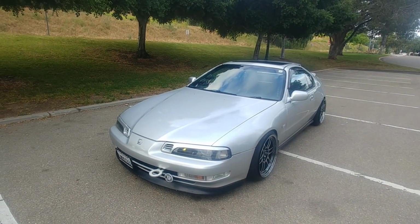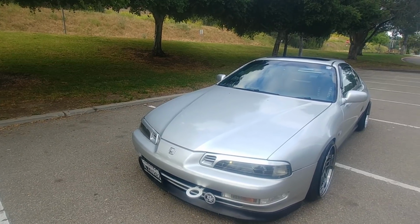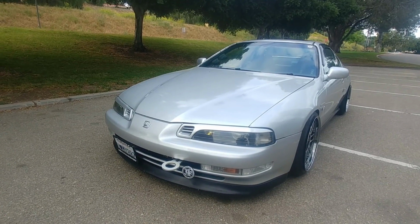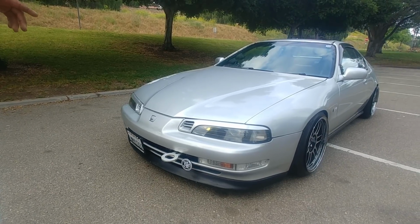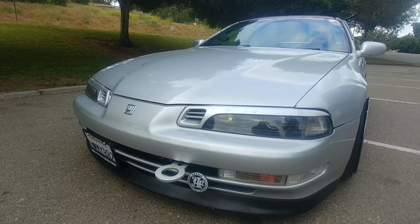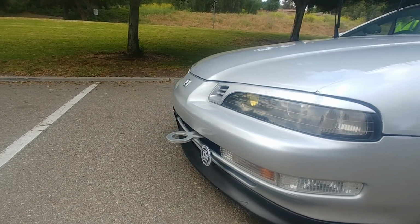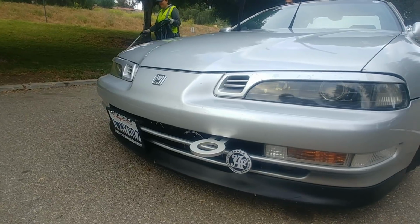All right, Nick, so tell us, what do you have going on in the front? Pretty simple, actually. Very simple. I have an AZEK front lip, actually, that I got from Jeremy. One of my favorite pieces are the hero eyelids, and they were actually originally Big Mike's eyelids. So that's something very special to me.